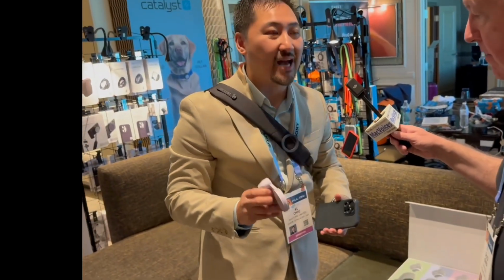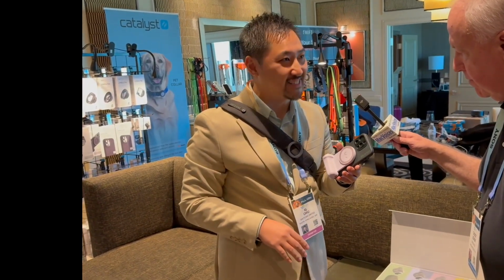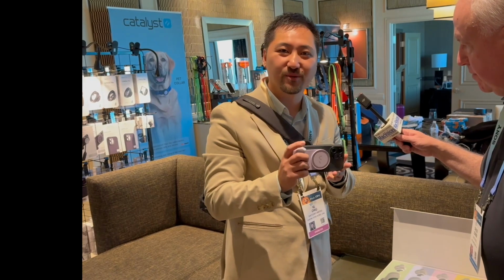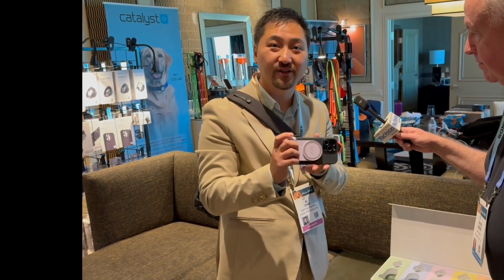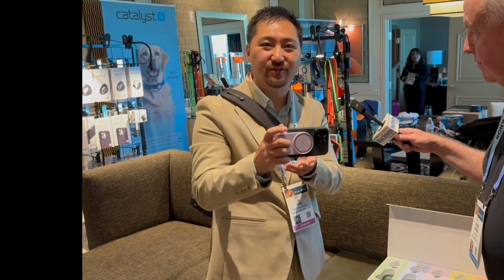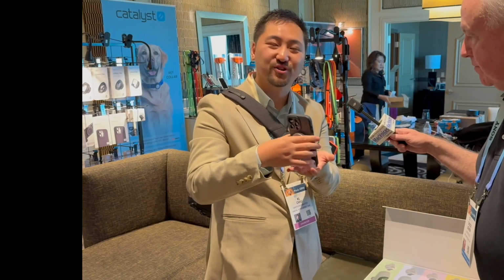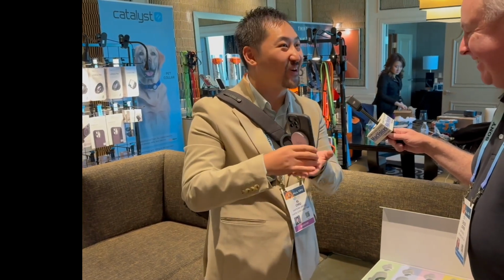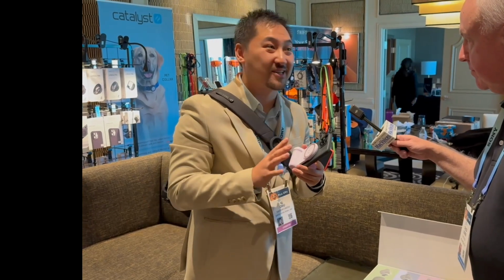SnapGrip is basically a magnetic companion attachment that snaps onto your phone easily, and now that turns your phone immediately into a traditional camera where you can shoot with your index finger, charge it, shoot in landscape or portrait mode, and at the same time dock it if you're not shooting yet. So that's how we're positioning this product. And on top of that, there are a whole bunch of accessories that go with it.